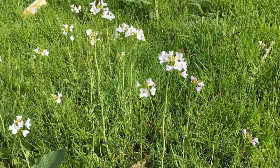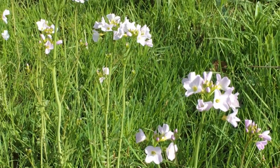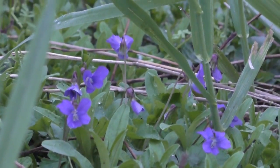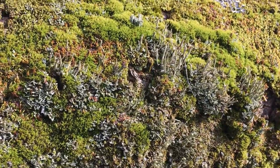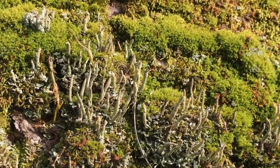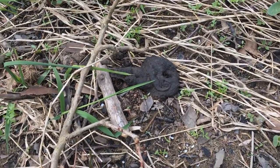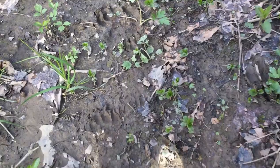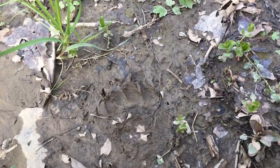We pulled up and started exploring the island a little bit. Lots of flowers there, and even more exciting, moss and lichens. And then we noticed some bear scat and some fresh bear tracks.